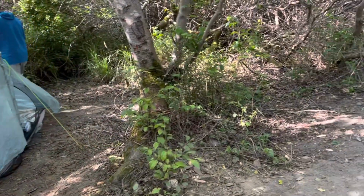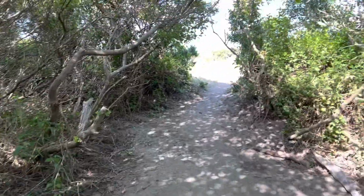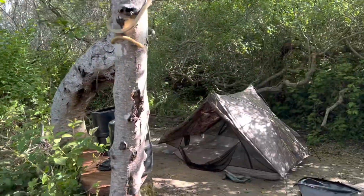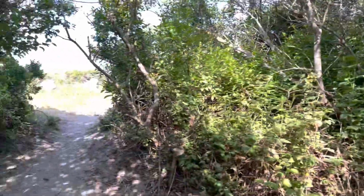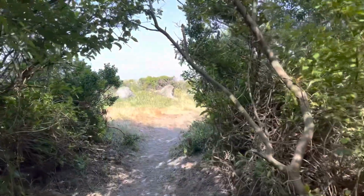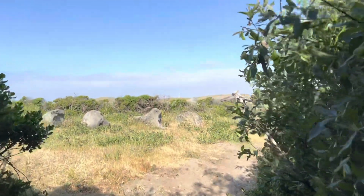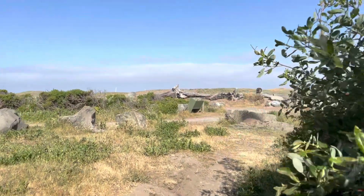I'll explain later. So it's the first day it's been sunny on this trail in the morning. It's the first day my tent has not been soaked. Fantastic. It's the first day of the Lost Coast. Beautiful morning.